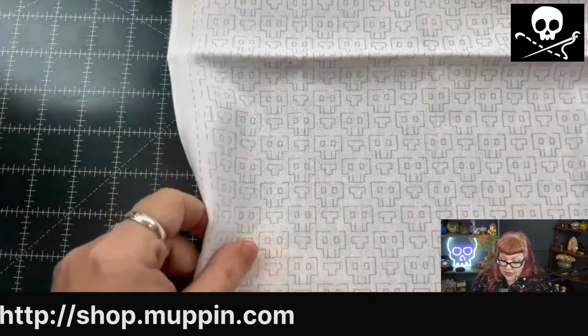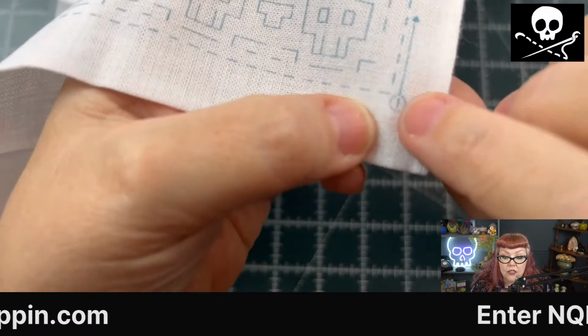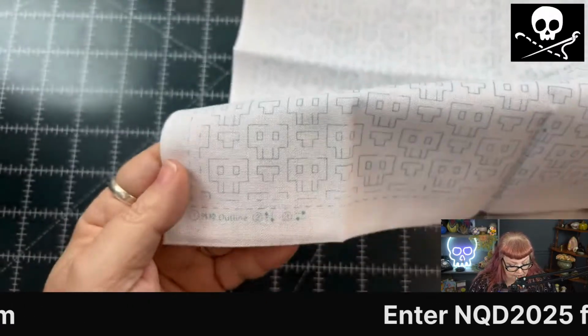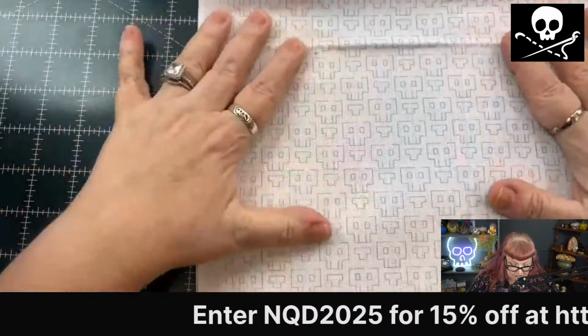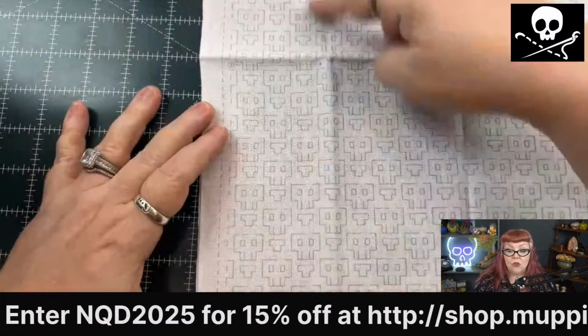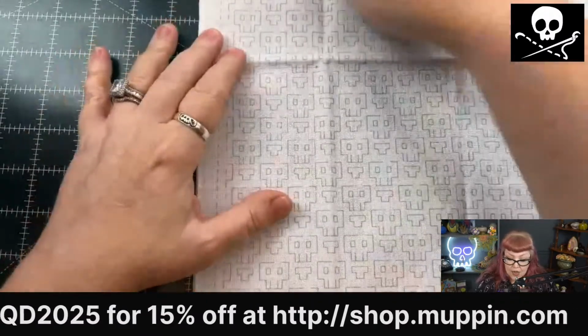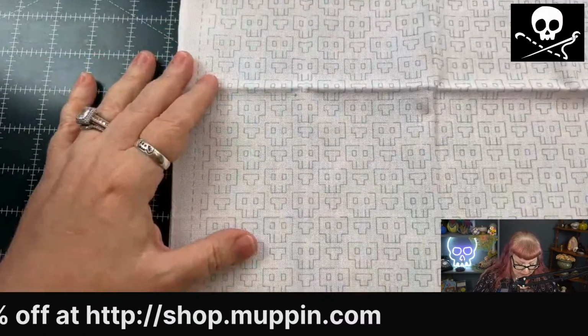And it even has on here, you can look here, the little number 1, and there's a number 2. What that is telling you is to do everything in this direction first, and then everything in this other direction next. All right.